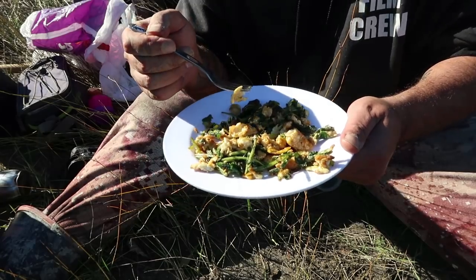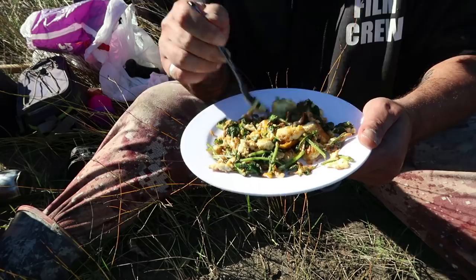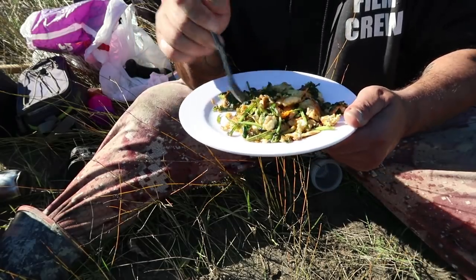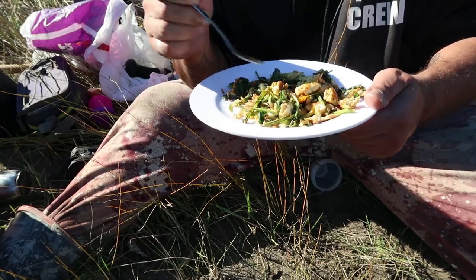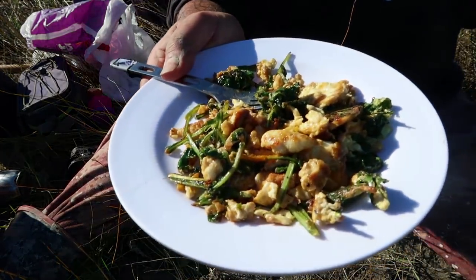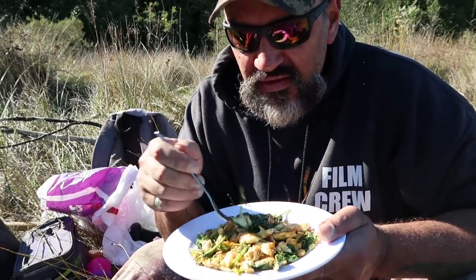Look, who are you licking your lips for over there? This is not for you. What? That bloody dog. See? I know it's going to taste good. Let's have a try.